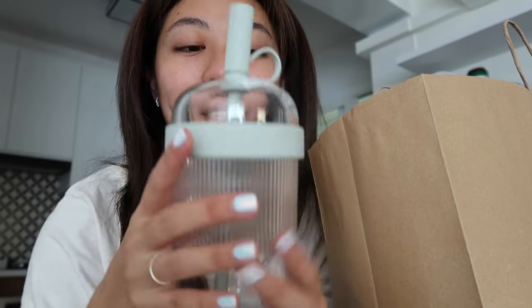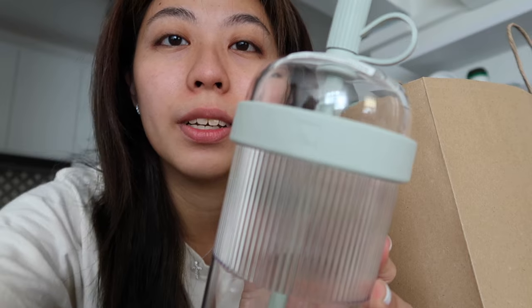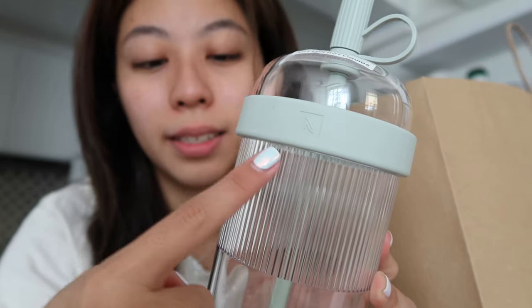So cute, the logo. Nespresso logo here. And it's a really cute size. You can drink it like that.